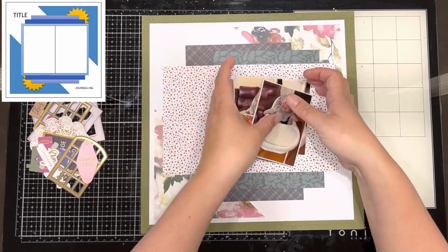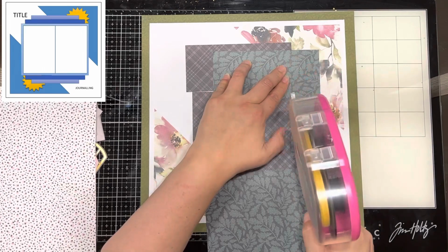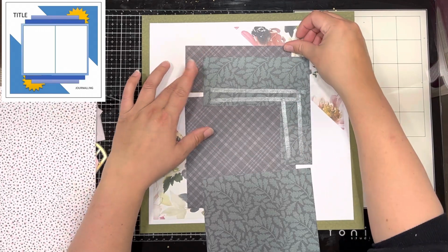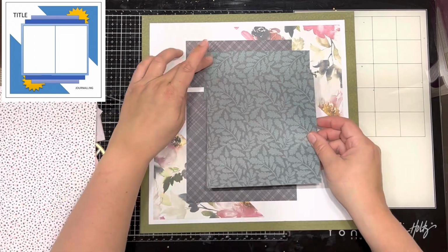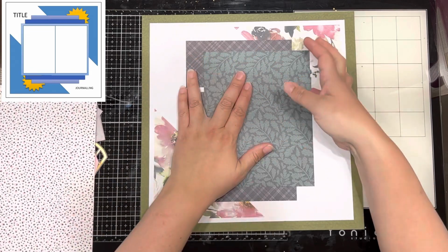And I've got my little triangle elements, and I've matted my whole layout onto a piece of 12 by 12 paper from Rosie Studio as well. I don't remember which collection this is from. One of the ones that I'm trying to work on for the month of October, so that's good. And then the 6x6 paper is from the Indigo Mist collection.